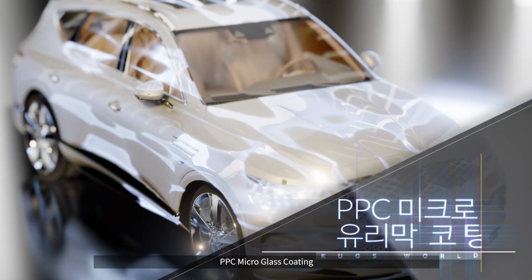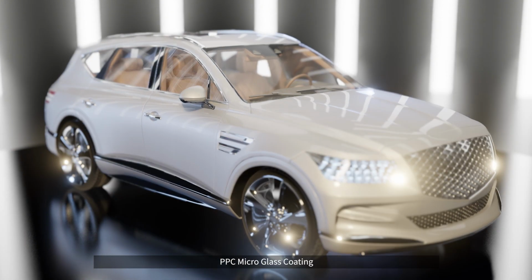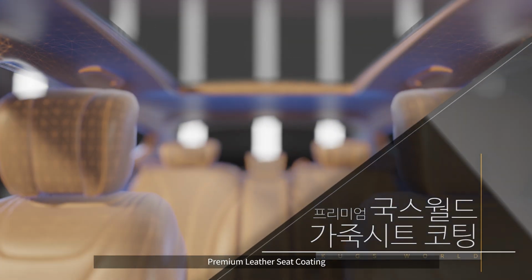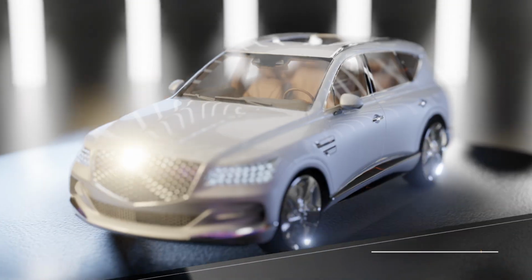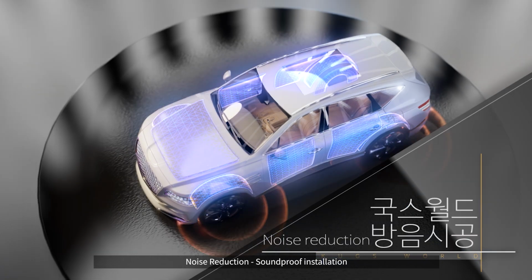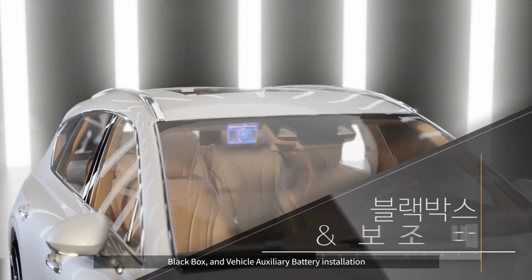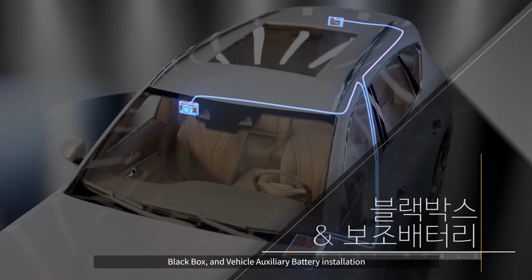PPC microglass coating. Premium leather seat coating. Noise reduction, soundproof installation. Black box and vehicle auxiliary battery installation.